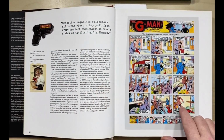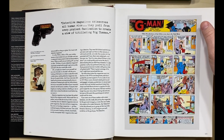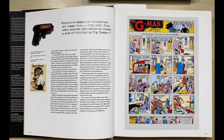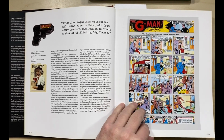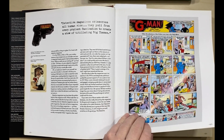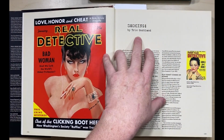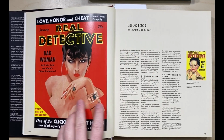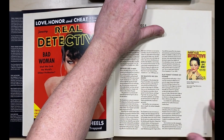So here, I thought this was really interesting. This is an early comic page that was True Detective stuff. And it's got that early comic look. At first, you might mistake it for the earliest Dick Tracy comics before Chester Gould had his more noticeable, more individualistic style. They even have a chapter on smoking, because you are going to notice all these bad girls who are on the covers of these things, they smoke a lot.